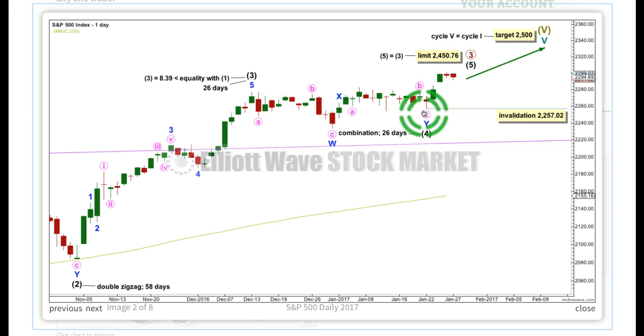If intermediate 4 is over here, then there's a limit for intermediate wave 5, because here intermediate 3 is shorter than intermediate wave 1. It's 8.39 points less than equality with intermediate 1. So intermediate 5 is limited to 2,450.5676 points exactly. Let's have a look at how this may be unfolding at the hourly chart level.